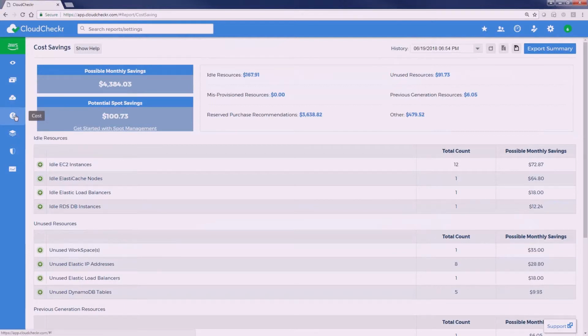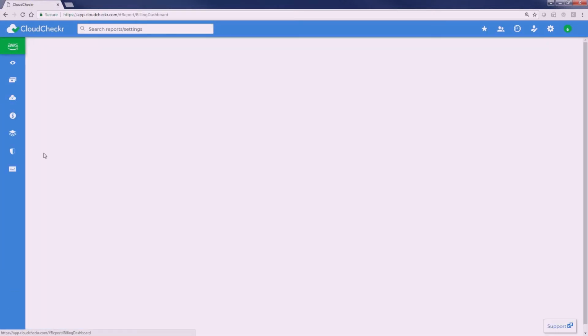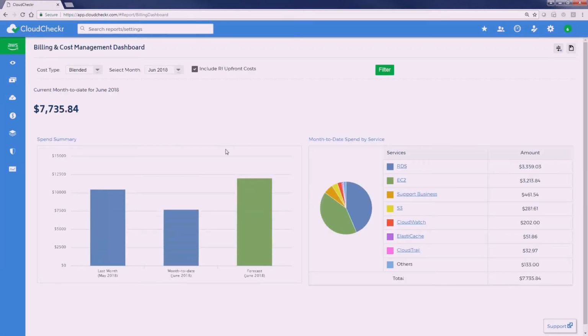Really, the rest of this tool is going to be used as a cost reporting tool. From here, you'll get a breakdown of your AWS billing. You can track your consumption day in and day out. Give this to finance users. You can create custom dashboards for individuals and have a better understanding than you would get in Cost Explorer of what's happening with your AWS spend and how you can make sure you're meeting budget amounts for the month.